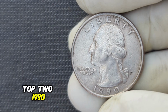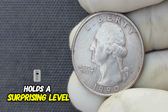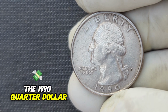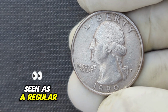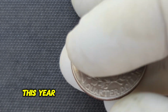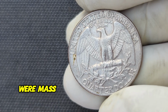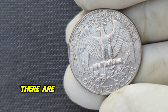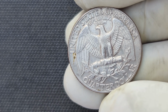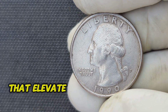Top 2: 1990. This seemingly ordinary coin, often overlooked, holds a surprising level of rarity and value if you know what to look for. The 1990 quarter dollar is one of those coins that's often seen as a regular piece of currency in the US, but there are hidden gems within the mintage of this year that could make you a lot of money. While most of the quarters produced that year were mass-produced and widely circulated, there are certain key factors that make some of them incredibly valuable to collectors. Stick with us as we explore the rich history, unique features, and the rare errors that elevate the value of this coin.